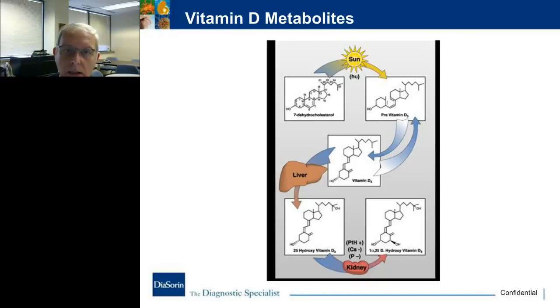Vitamin D is produced through a series of events. Basically, UV light from the sun will convert the 7-dehydrocholesterol into pre-vitamin D3. Then the pre-vitamin D3 will be converted to vitamin D3. Then at the liver level, the vitamin D will be converted into 25-hydroxyvitamin D, that in the kidney will become the 1,25-dihydroxyvitamin D.